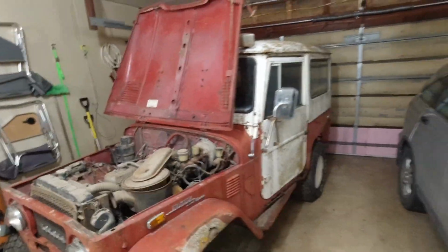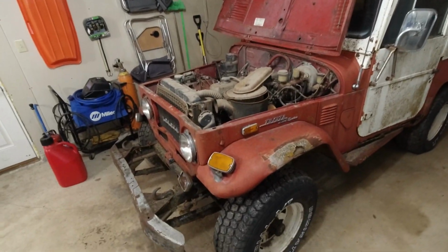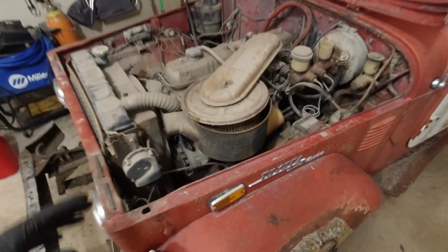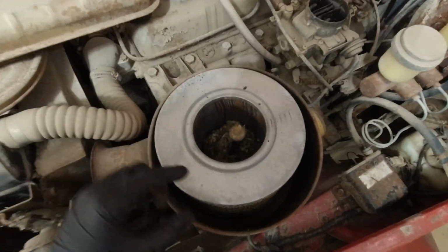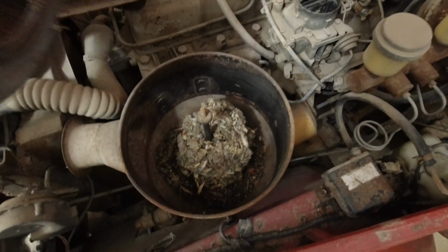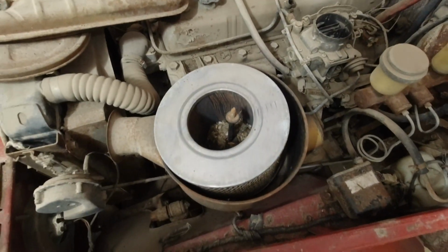Alright everybody, so I got it pulled in the garage here. It's just too cold outside, so we got it in here now. I did take this air cleaner off, and there is a mouse nest in the middle here. So we gotta get that vacuumed out, but honestly, we don't really need this on here anyway.